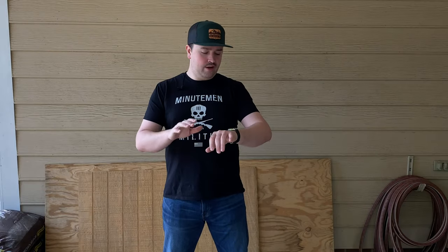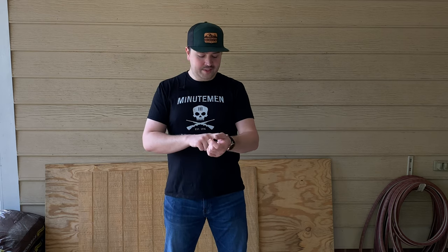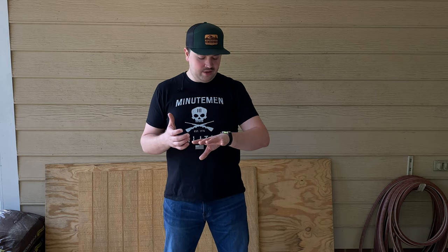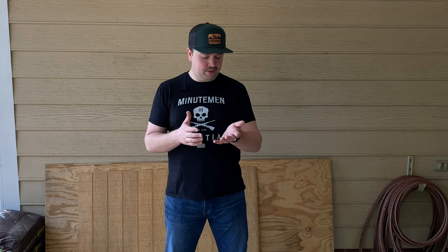So today, all you can see on me basically, I'm wearing a Minuteman Apparel t-shirt, Benchmade hat, and a Victorinox Alliance wristwatch. It's a black leather band. It's basically just an analog watch. It does have a calendar date on there as well. Very, very nice watch. And I want to say they run about $100 to $200. I don't know, it was a gift, so I don't know exactly how much they run.